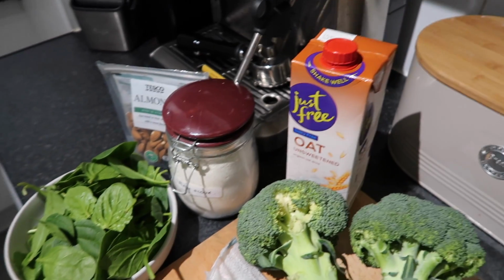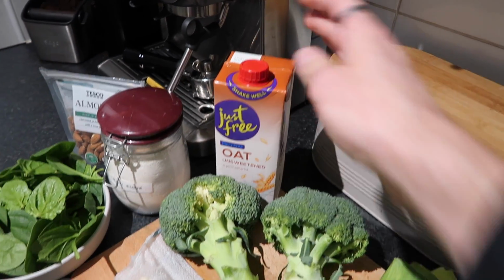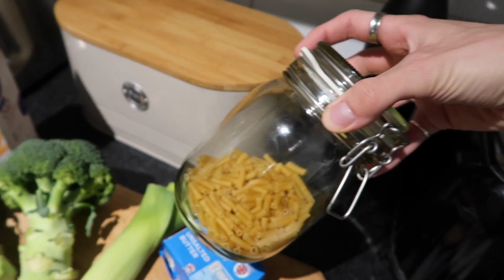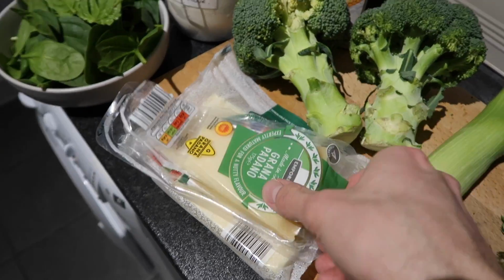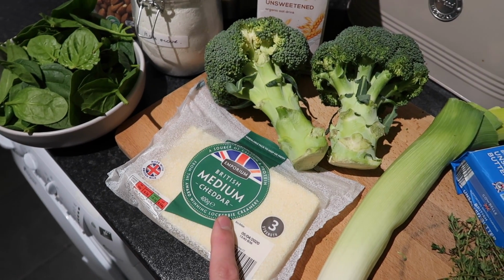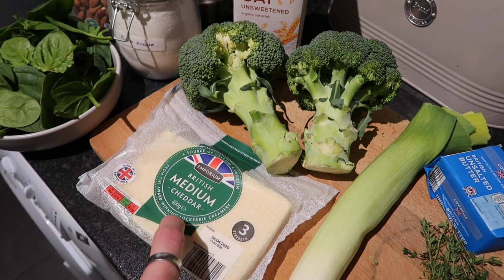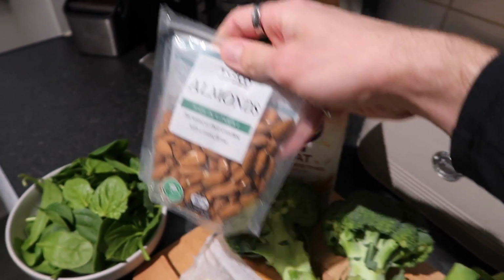Then we need 1 litre, it says, of semi-skimmed milk, but I'm just going to use oat milk to try and help balance out the dairy. 450 grams of dried macaroni, which might be a bit of a push, so I've got some penne as well, so I'm just going to mix that together. We've got 30 grams of Parmesan cheese, and then we need 100 grams of baby spinach, which I've just taken out of the bag and washed, and 50 grams of cheddar cheese. Actually, 50 grams of cheddar cheese to go inside, and then 100 grams to go on top, and then 50 grams of almonds. This is flaked almonds, but I'm just going to chop these up and toast them.